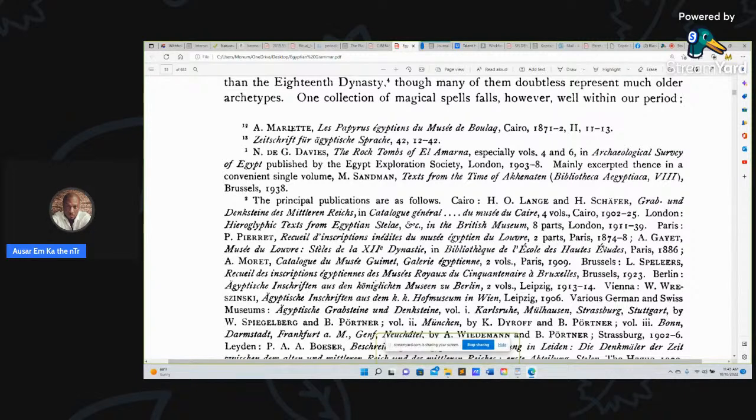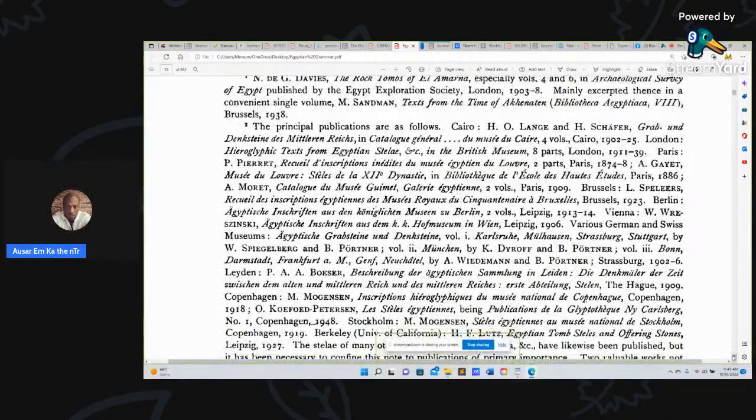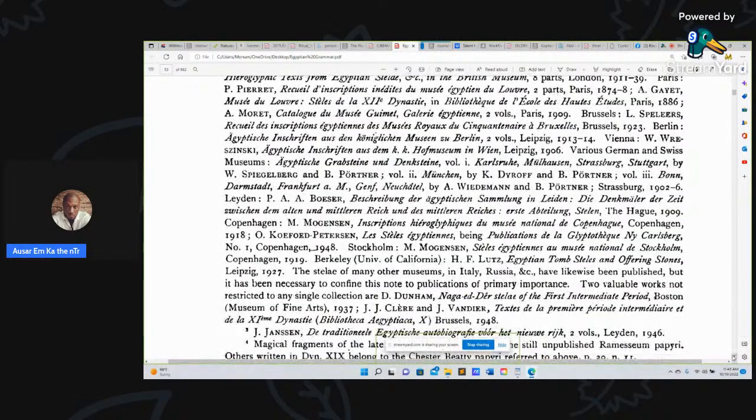2 parts, Paris. A. Gayet, A. Moret, Catalogue du Musée Guimet, Galerie Égyptienne. And you can just read through these. See, one is in Brussels. Keep it on the screen a bit. Egyptian tomb stelae and offering stones.